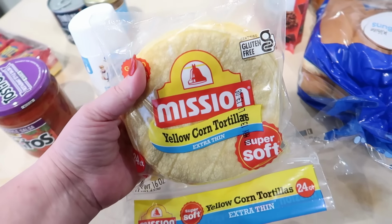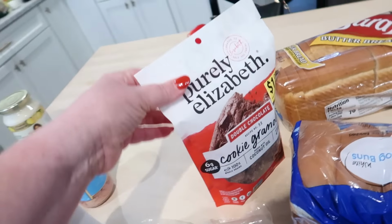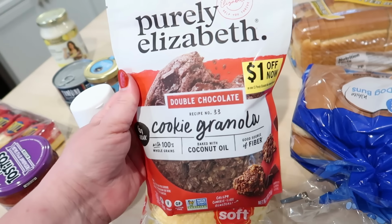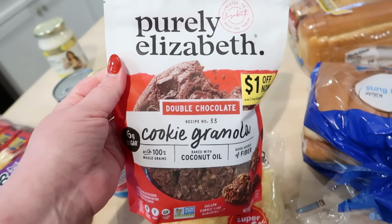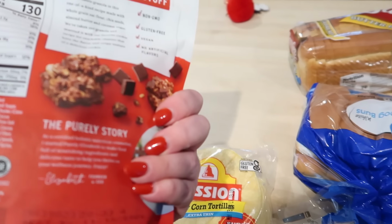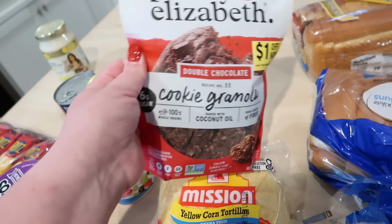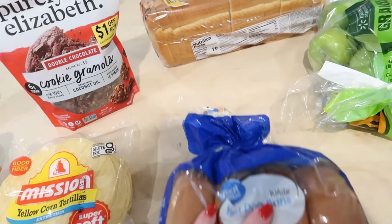I got some yellow corn tortillas. These are the Mission brand. And then I got this double chocolate cookie granola. This was actually a substitution. I ordered the chocolate chip cookie granola. I don't remember if I told you guys about this or not. I don't think I have yet. But this granola is so good. I've been liking just to put some on top of my yogurt at night.